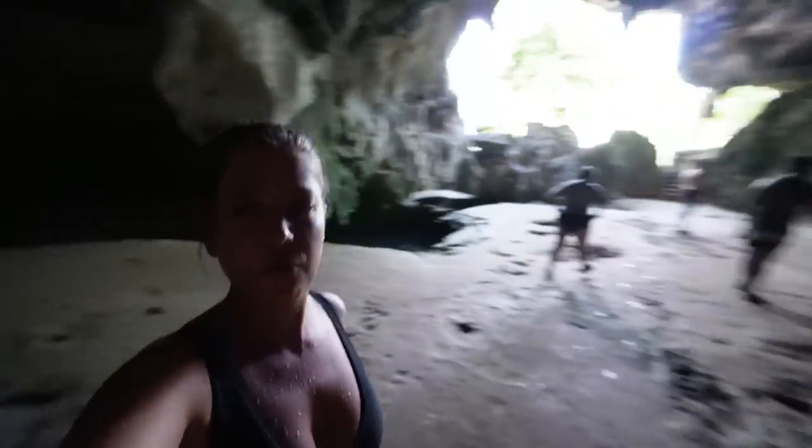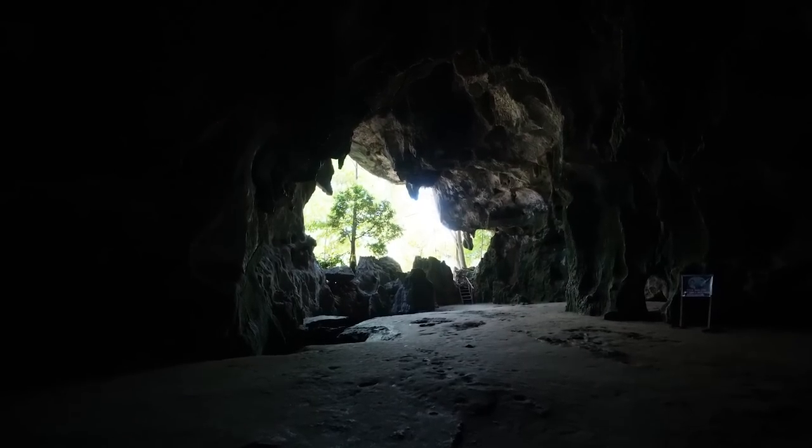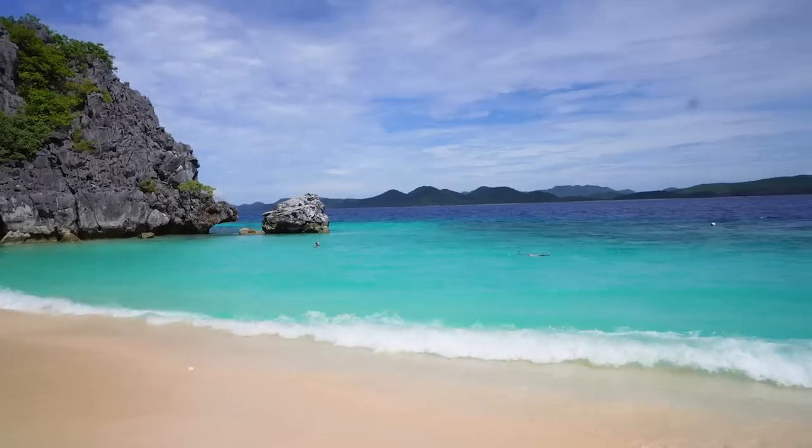Okay, so I think the coolest thing about this is that the front of it looks like a dragon's mouth. You see? I don't know if that's a great view, but to me I feel like I'm inside the dragon's mouth and seeing out through his mouth. It's pretty cool.